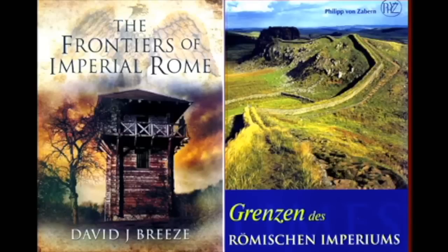I've just put up two here, that by David Breeze, and this one published in Germany, one of two books with this almost identical title published in Germany last year. I've singled out books in English. At home I've got the equivalent of two shelves full of books on the Roman army, and I stopped buying books on the army a long time ago. Almost all of those are the ones in English.